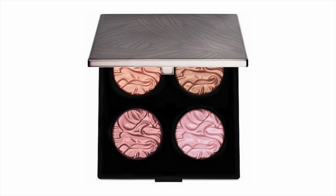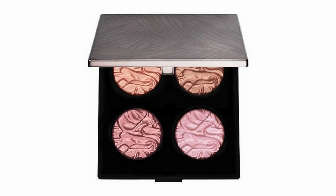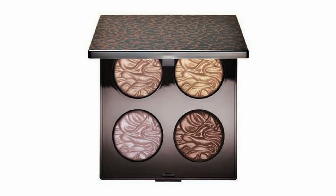And in comparison to the 2016 palette, it's completely different. And I like it. Because the one from last year was more traditional colours. Like you've got a bronze, a champagne, a gold, and a pink. Whereas this has a peach.